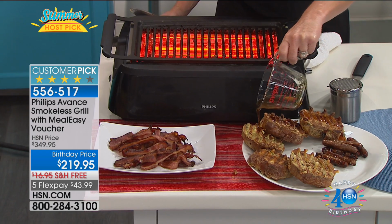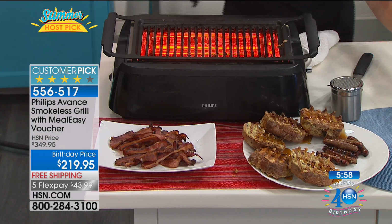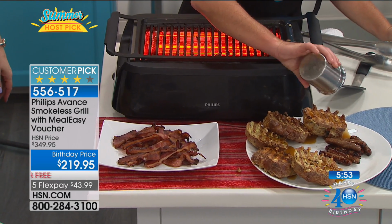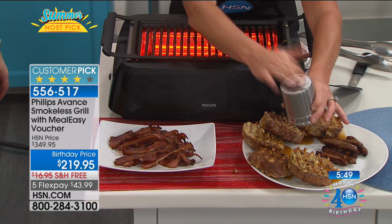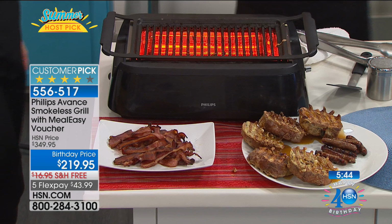This is one of these inventions, and Philips is a name you know, love, and trust in the kitchen. Absolutely. And I love the fact that Philips takes a look at what we like to do in the kitchen and tries to make it better. So in this case, they were looking at the concept of grilling and saying, okay, we don't like rain, we don't like bugs, we don't like heat, we don't like flare-ups, we don't like charred food. How can we fix this?